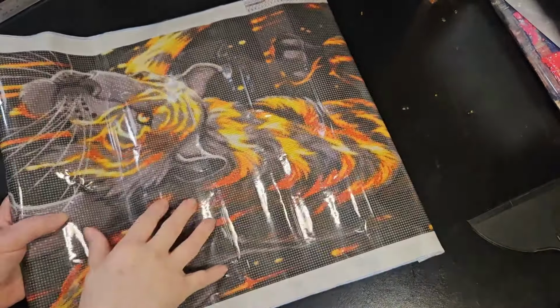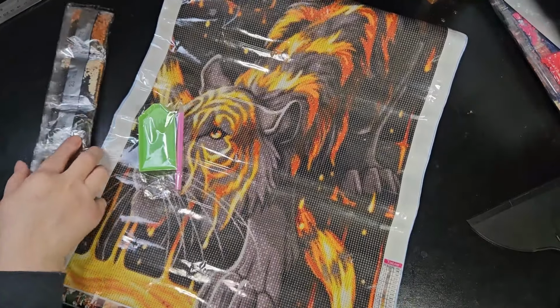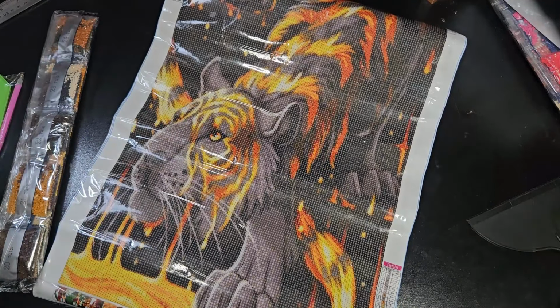Wouldn't be bad. Let's see what this one is. Meow! Oh, it's meow! There you go. Nice gold dripping tiger. Yeah.